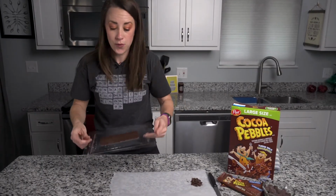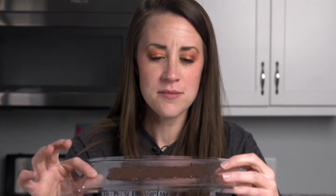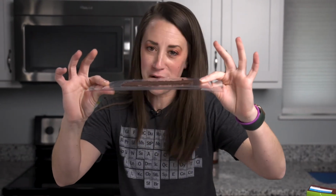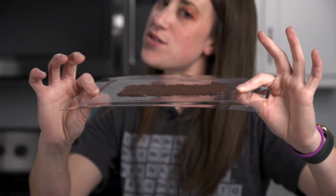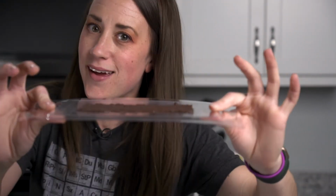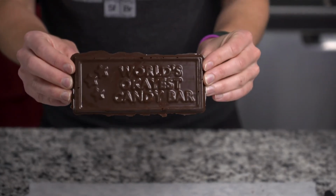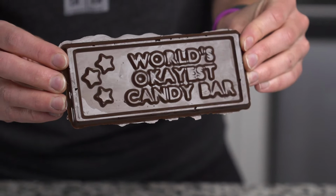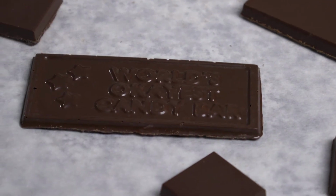Well, let me show you. So we have taken just years of science and creativity and ingenuity and all the things, and we have put it into this one very thin sheet of plastic. And I now give you what will soon one day be, if I don't break this, the world's okayest candy bar. Get a look at that. Once I trim it up, it's gonna look a lot better. Okay, don't worry, don't worry.